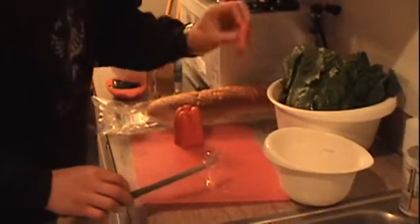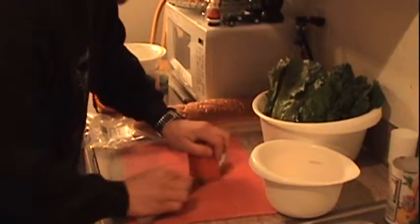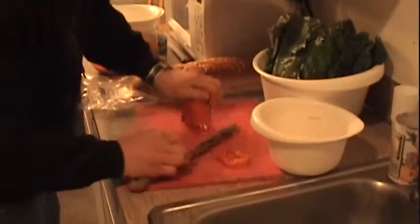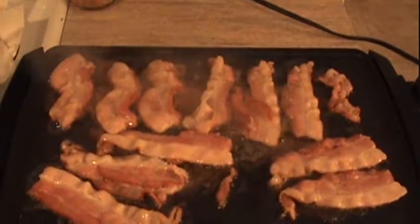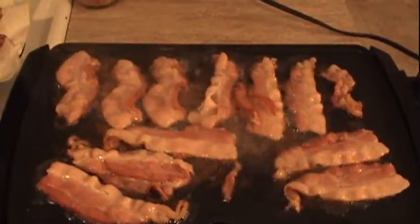Oh, look at that. Oh yeah. That one's ugly. That one got molested. Gonna be yummy. There's always time for more. And there's the alcohol. That's delicious.